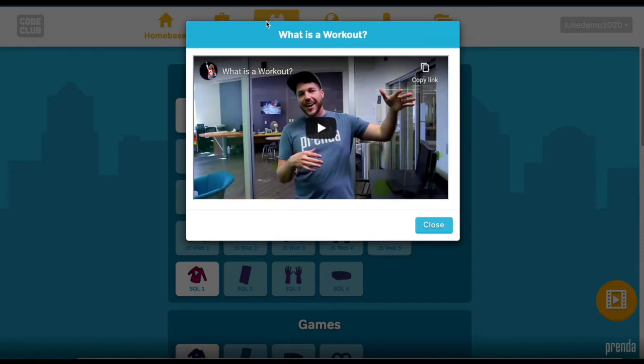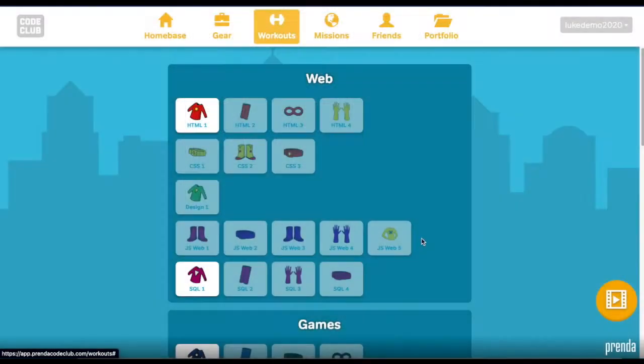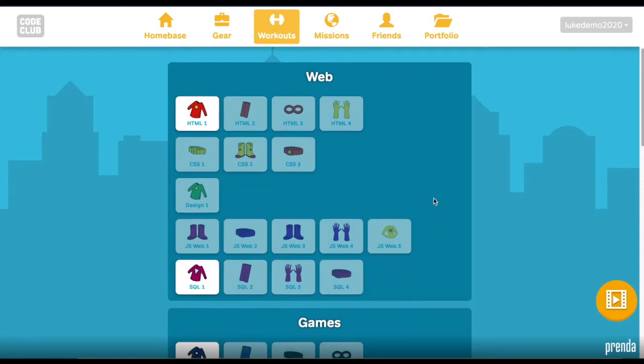First, on the workout side, a video pops up to tell them how this works, and it's helpful. It's only about a minute long. They'll watch that and get a feel for how the workouts page is laid out. But basically, you've got a couple different tracks. You've got the web track where you're going to learn things like HTML and CSS and some design and some JavaScript for web and some SQL stuff.